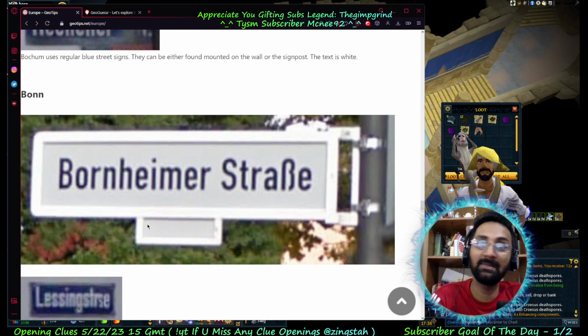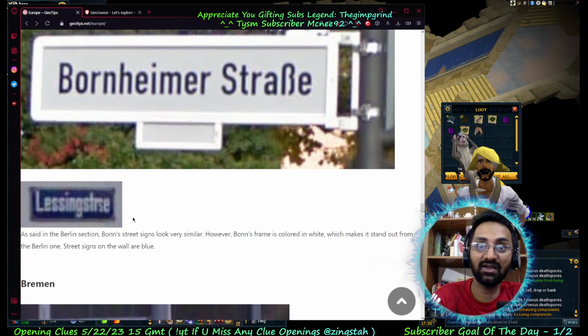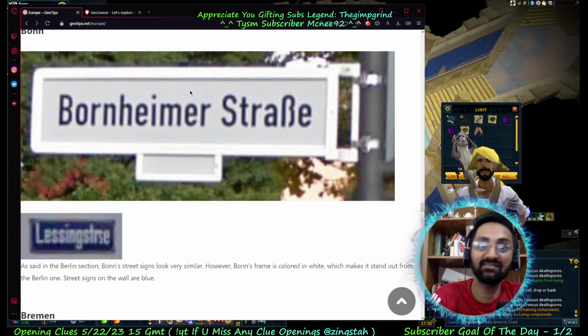Bornheimer Straße. As in the Berlin section, Bonn street signs look very similar. However, Bonn's frame is colored white, which makes it stand out from the Berlin one. Okay, yep.